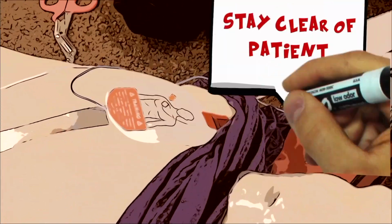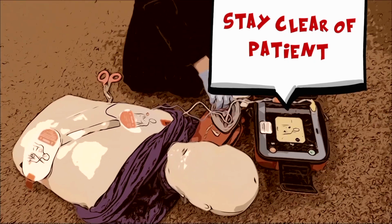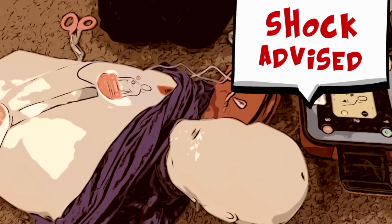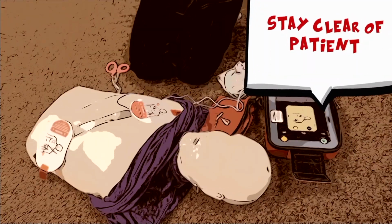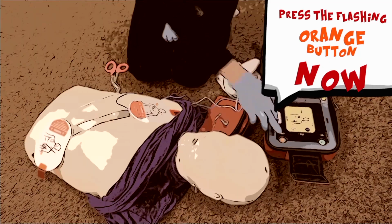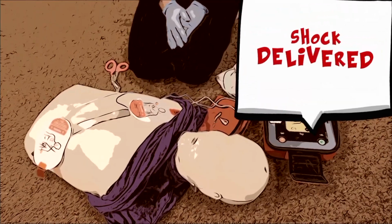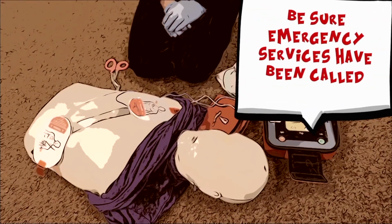Stay clear of patient. Analyzing heart rhythm. Shock advised. Stay clear of patient. Press the flashing orange button now. Shock delivered. Be sure emergency medical services have been called.